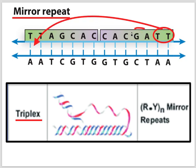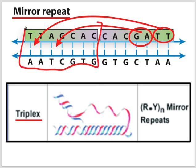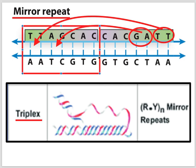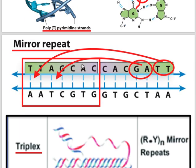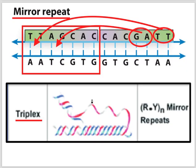right? This AG right here is going to bind this TC, and this whole strand is going to flip over so that this segment right here is going to have 3 strands binding itself. These 2 original strands, and then this strand is going to flip over here and double bind these. And you're going to have these big triplexes right here. See? That's where this comes from. And this is what you get.